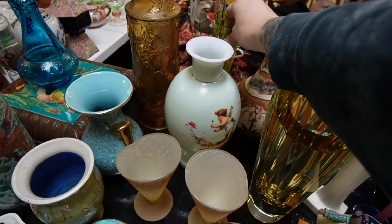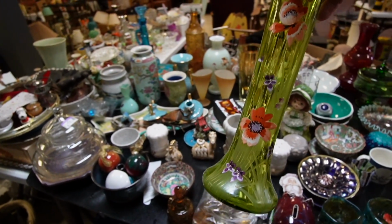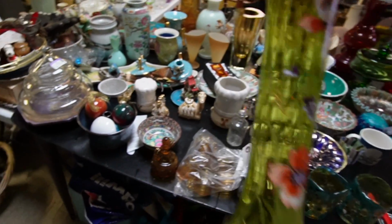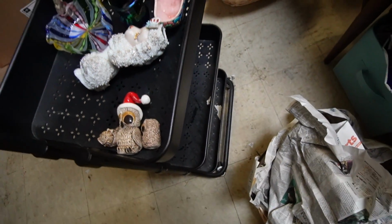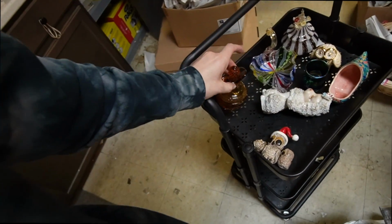Fancy poodle. I'm gonna lay that down so it doesn't fall. This in the back. It's very lovely. It has heavy enamel. Very pretty. I love the color. Beautiful green. Wants to roll. That's still wet. You could tell I was processing things today.